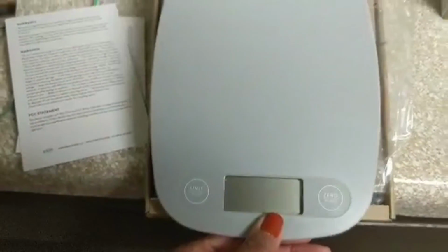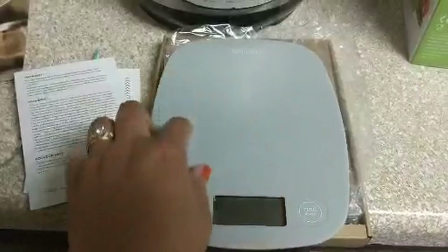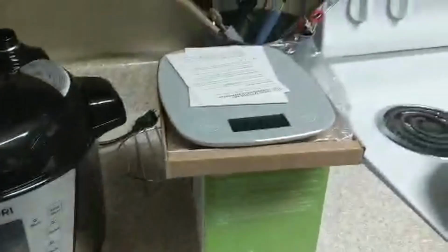Whenever you're doing your food, you put your bowl or whatever, and then you zero it out, and then you just measure the actual food you got. So that's gonna be really handy.